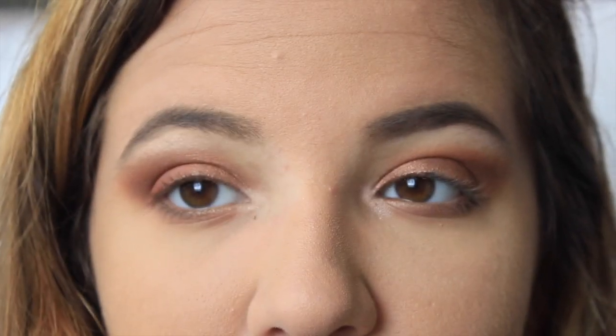I feel like it's a perfect little smoky look. For lashes today, I'm just going to be taking my Ardell Double Ups in number 600. These are really, really good.